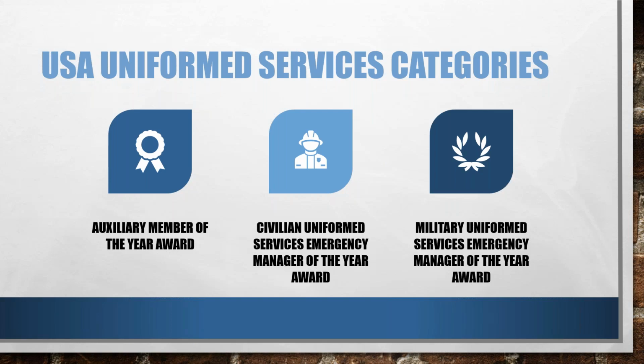The third award for Uniformed Services is the Military Uniformed Services Emergency Manager of the Year. So this is a military equivalent to the civilian award that I just described. It recognizes individuals who are serving actively in uniformed services of the U.S. and demonstrated significant contributions to the field of emergency management.